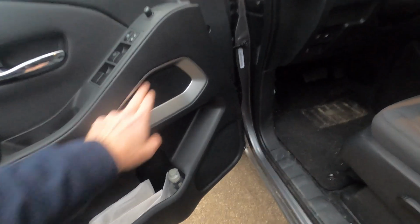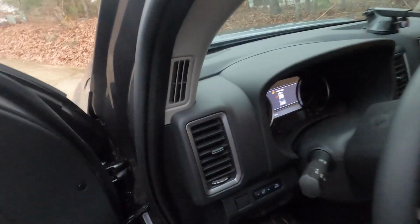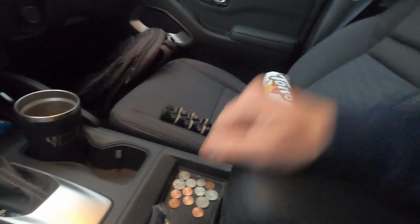The Pro 4X model has some orange trim. They're Fender speakers. Love the speakers, hate that orange trim. I think it's ugly as crap. But everything else is pretty much the same. I mean, you've got 2 cup holders, you've got your console here.